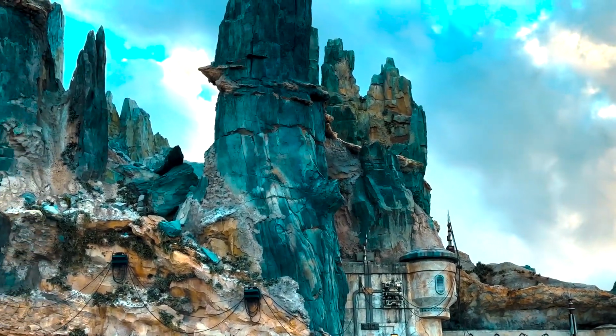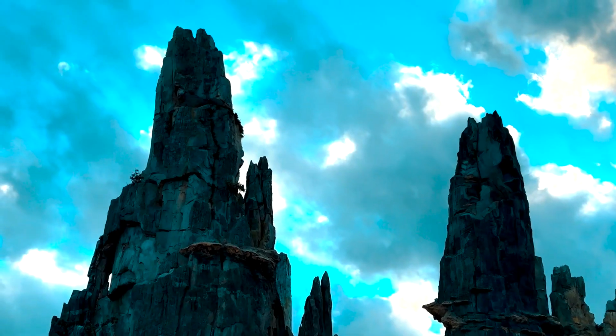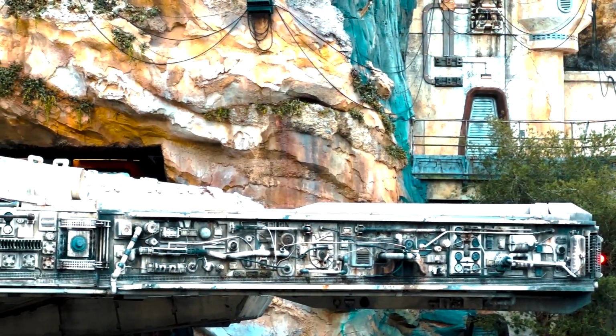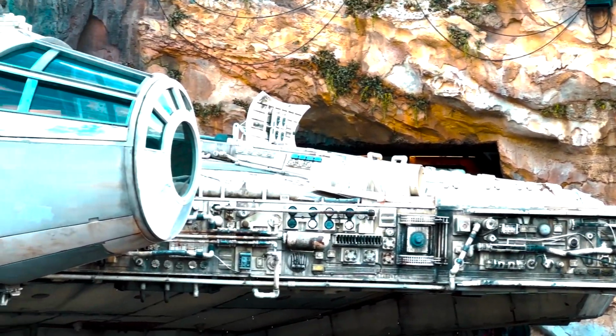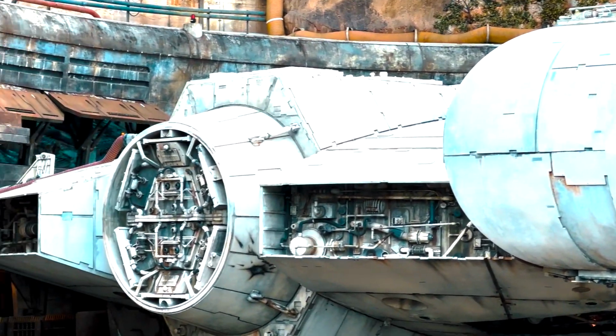So we'll see. You know I couldn't visit Hollywood Studios without swinging by Star Wars Galaxy's Edge, my favorite land anywhere. There she is, the fastest hunk of junk in the galaxy. Always still so impressive.